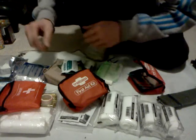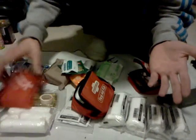But yeah, this is my medical pack. That's just all the bits and pieces in there.